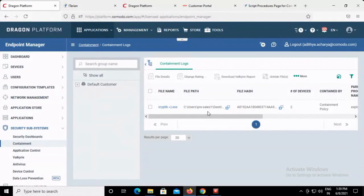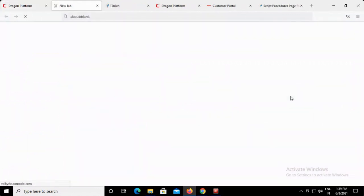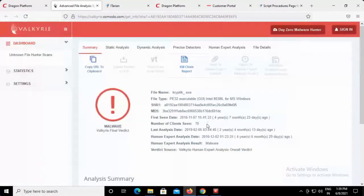Also, as an administrator, you can simply select it. If you want an understanding of this particular unknown application, select it and get into something called Valkyrie in here. Now, Valkyrie is the verdicting system of Comodo, and it gets a global feed from across 100 million plus endpoints, whatever you're managing.